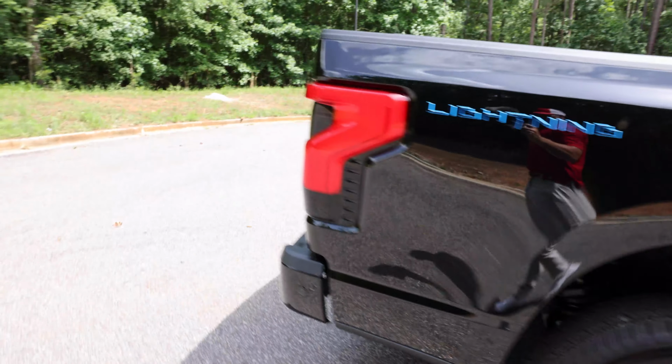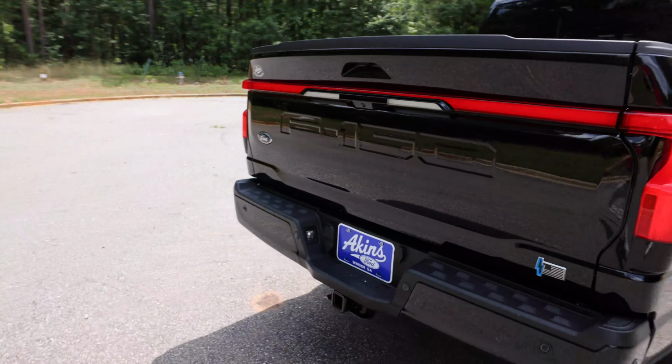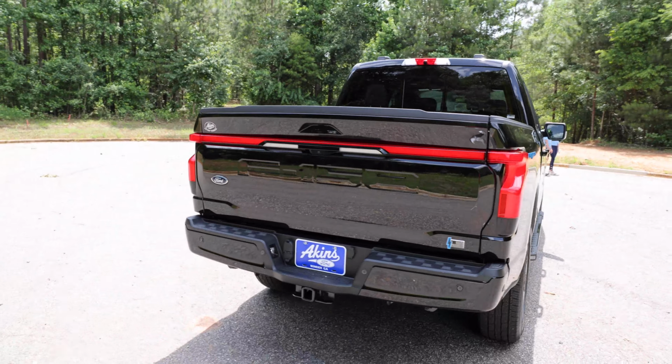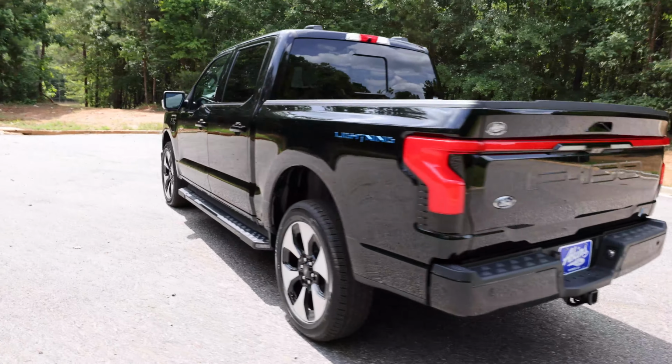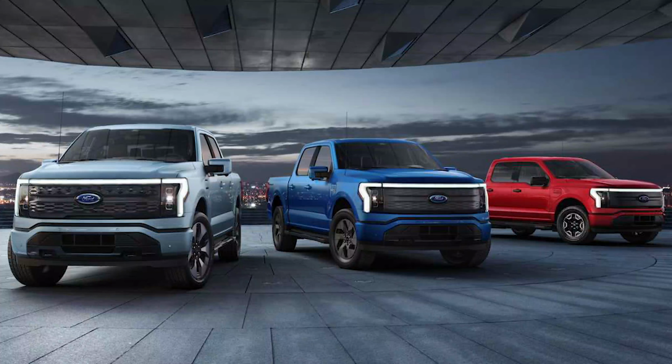So in order to get the extended range battery, you also have to get the 312A high package, which is another $9,500. So this vehicle has $19,500 worth of options, but it's the way Real Deal would roll with it. If I was to ride the Lightning, it would have to be just like this.